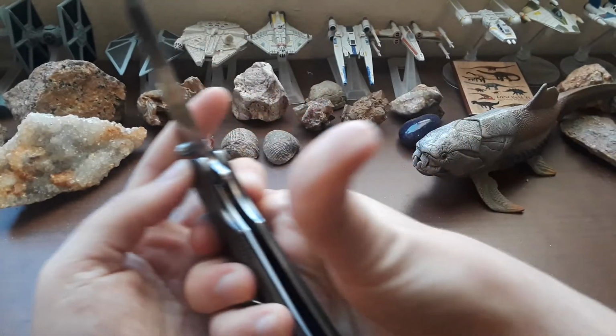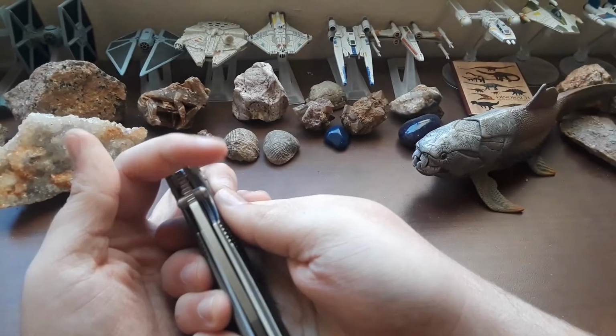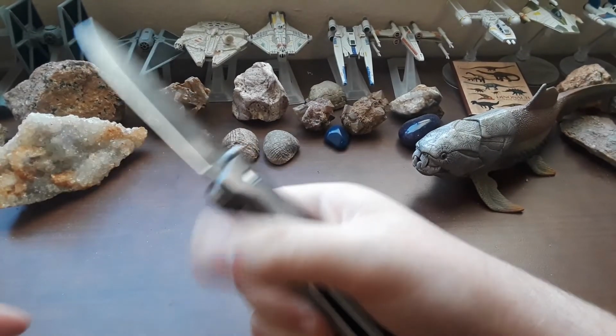And it digs into your thumb quite aggressively. So that's not something that I love to see.